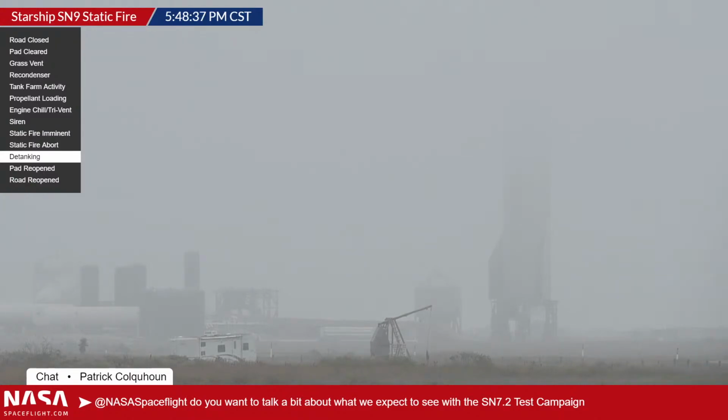I'm not entirely sure, but at some point, we expect them to proof test it to failure, which is basically when they fill it all the way up with nitrogen, shut off the valves, and see how high the pressure can rise before it bursts. And SN7.2 is a 3mm steel Starship prototype versus the previous prototypes, which were approximately 4mm steel. So thinner steel on Starship.